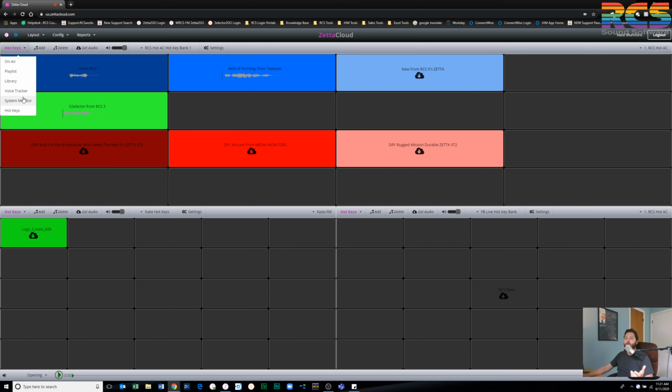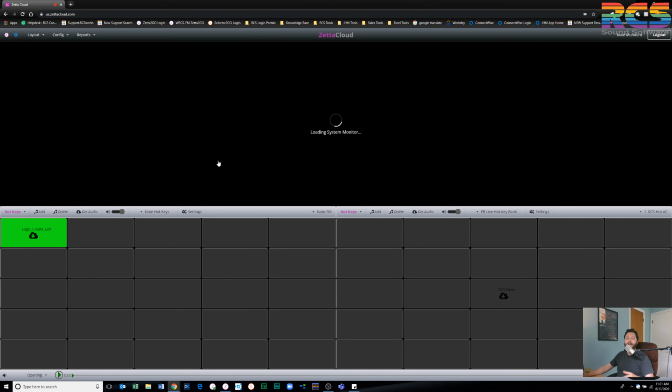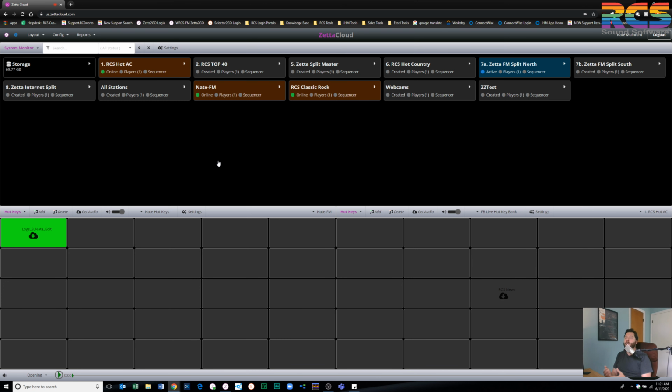The very last thing I want to show you for today is the system monitor. System monitor is one of those things where people go, okay, great, I'm not really going to use it. But as an administrator or an engineer, it's really, really helpful because it can show you a snapshot of where you are. Depending on where you've seen the last videos of Zetta Cloud, we now have a nice new organization aspect of the system monitor.